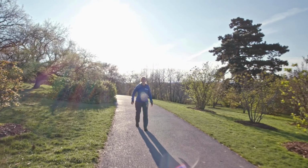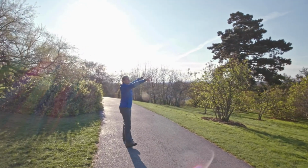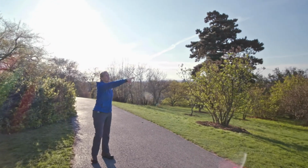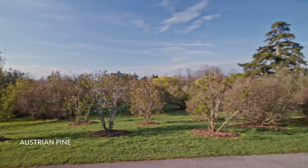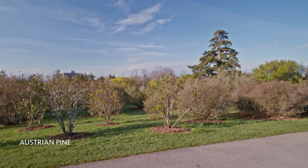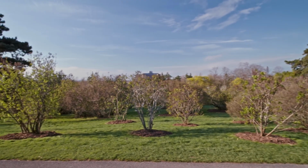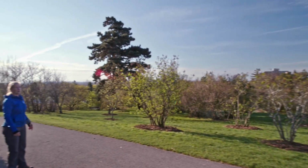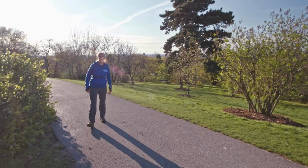There are two sentinel trees in the lilac collection. These two very mature Austrian pines. I'm really grateful they're here because if you get into the slope of the lilacs, it's kind of hard to figure out where you are, and those two trees help us mark where we are in the park. They've been there since the turn of the 1900s.